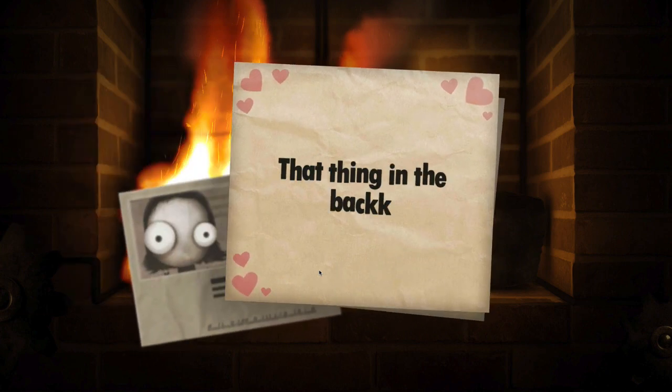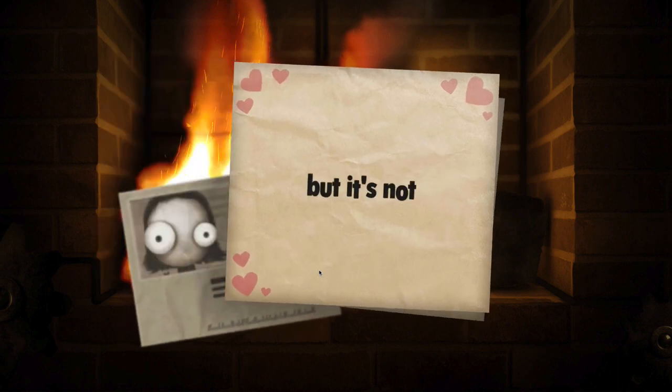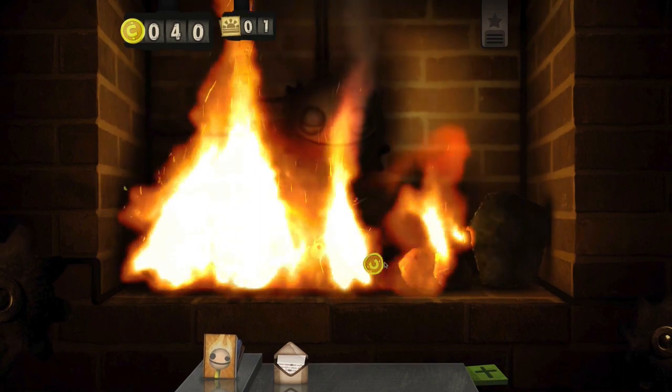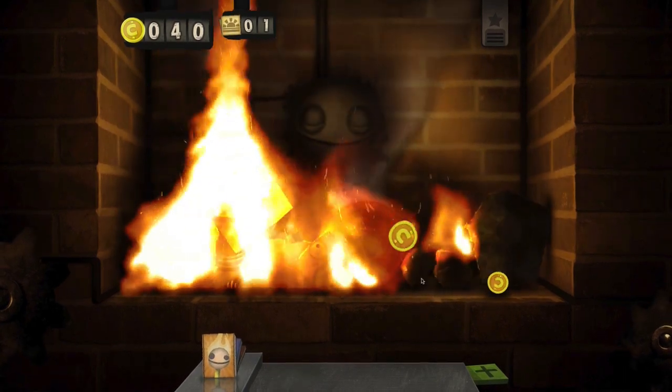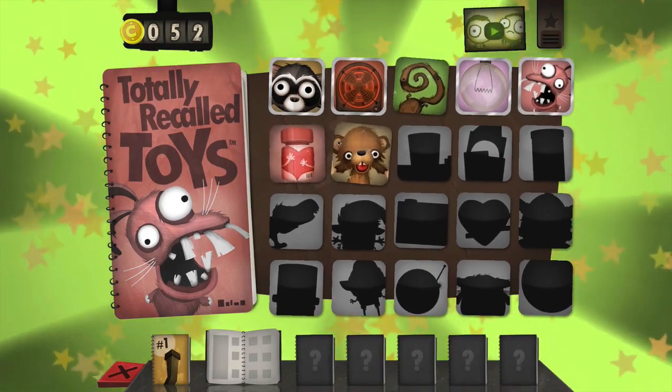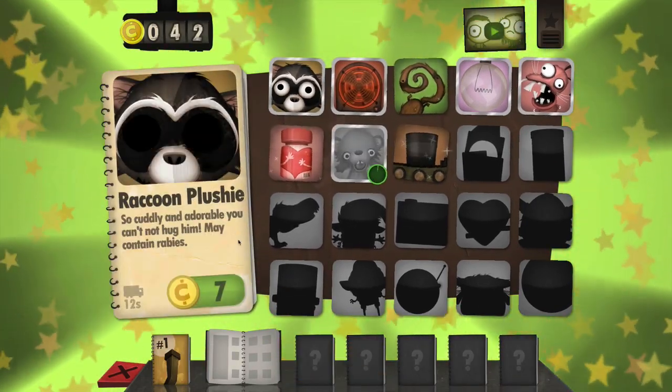So we have Sugar Plums, that thing in the back. It looks like a face, but it's not. But it can see you. So yeah, this game's fucking creepy. So there's her, the mom, who basically, you know, it's like the corporate shill, I guess you could say, of the game. Ugh, it's creepy.